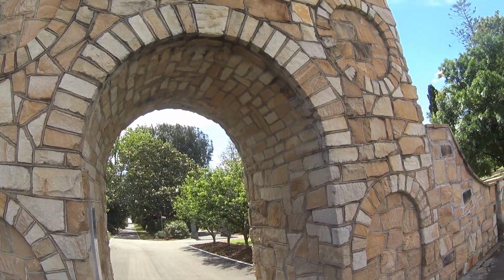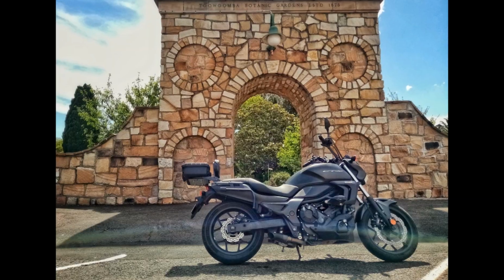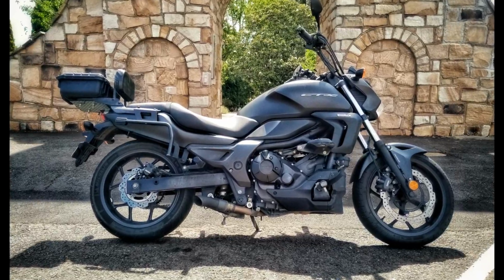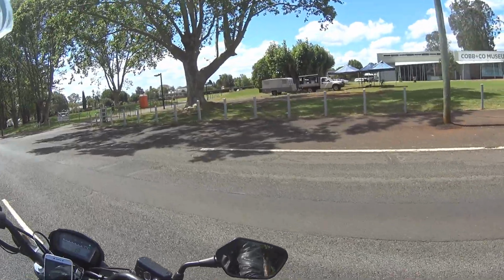So this is the archway to the Toowoomba Botanic Gardens, where they have that flower festival every year. So we've got a cool photo. Oh, talking about photos, let's get a cool photo here.